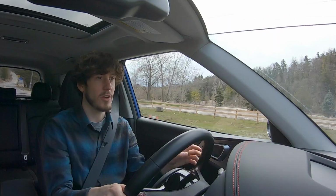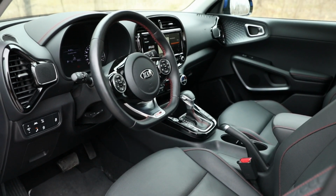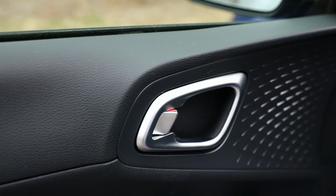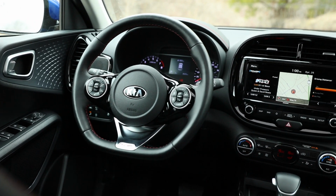Okay, let's move on to the interior. The fit and finish is perfect, and the materials for the segment are really good. I would put it at the very best of the segment. I think it's really good. And again, I love the layout.